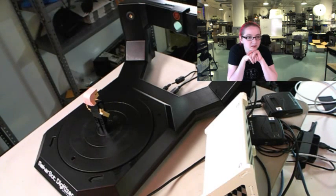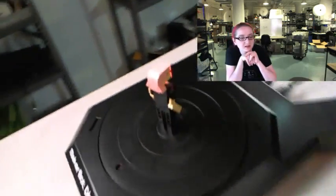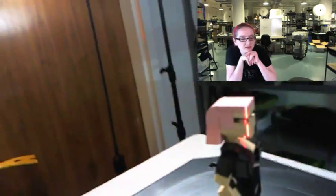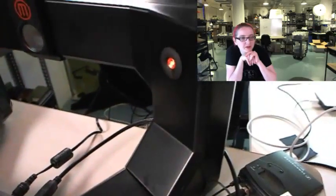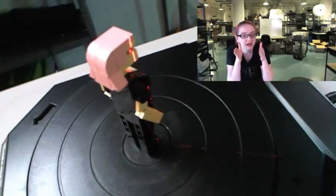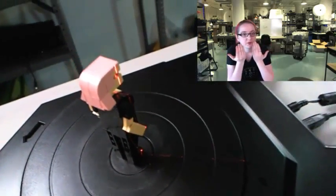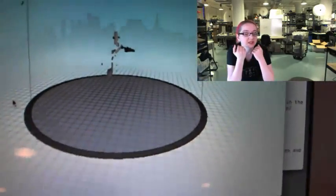Let's make sure I didn't... Yeah, I can see the laser. So there's the laser, and this is the little Lady Ada Lego. And then there are the lasers. It's probably going to catch that camera that you stuck in there, but that's fine. There are two laser lines at 90-degree angles, and then the webcam is looking at the line. This is actually a really old technique that is used to scan in items.